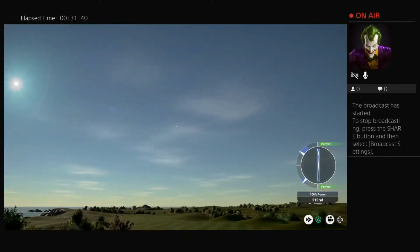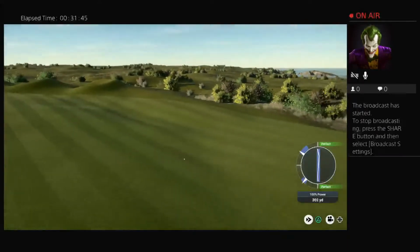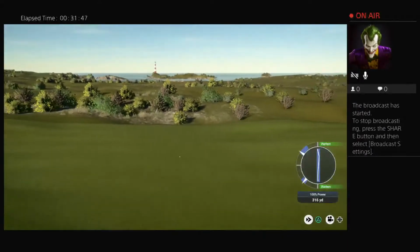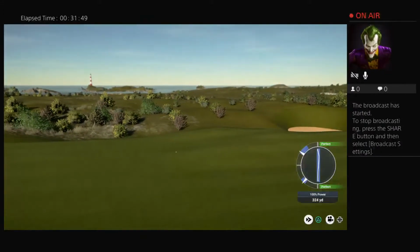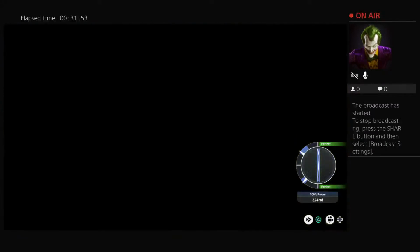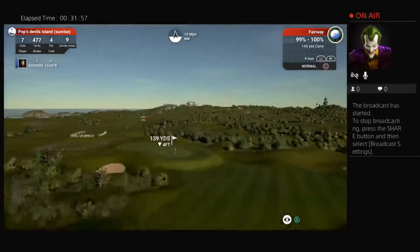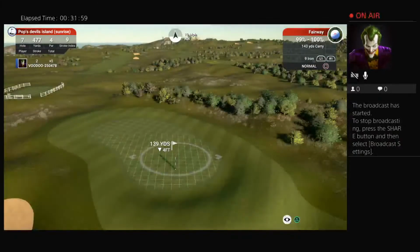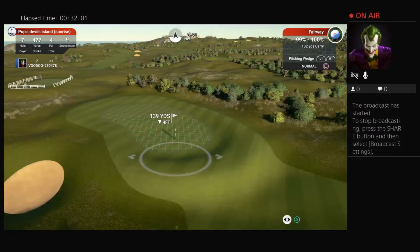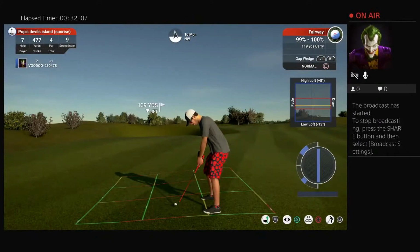Okay, this one's looking pretty good. And about 140 yards to go. That's a nasty boy. This gets there.